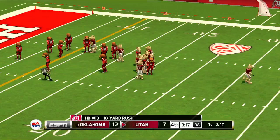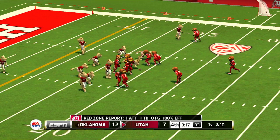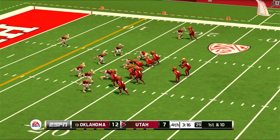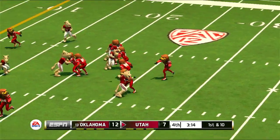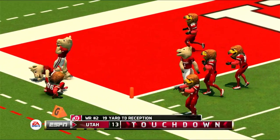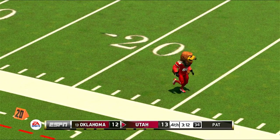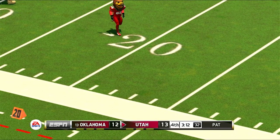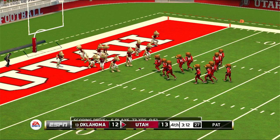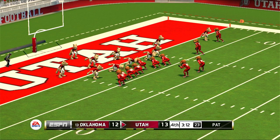So they go on the ground and pick up another first down. They are stringing together a nice little drive here. If they keep this up, it'll be hard to keep them out of the end zone. Quick pass. Touchdown, and they take the lead. You don't really gain anything by kicking the extra point here, so they'll go for two and try to go up by three. Utah is up one.